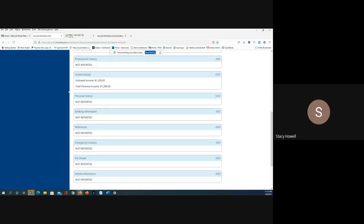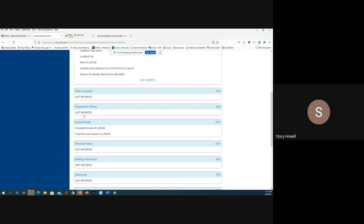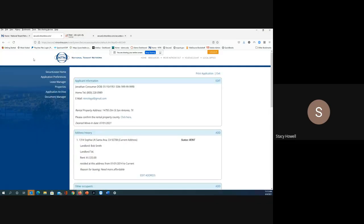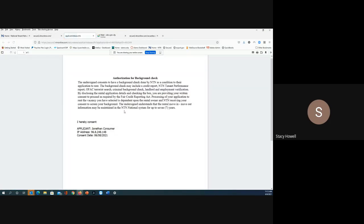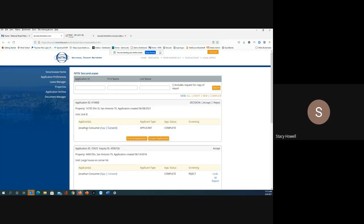In this case, you can see I didn't complete anything really. So in this case, you wouldn't even want to screen them simply because they didn't complete the application properly. You can also see their consent form, and you can save these documents if you need to print a hard copy for some reason. You can see that they've given authorization to check their background, and it gives a digital ID for them, showing that they've consented to the entire process.